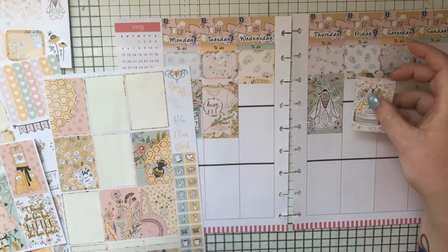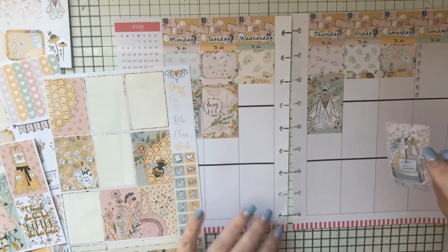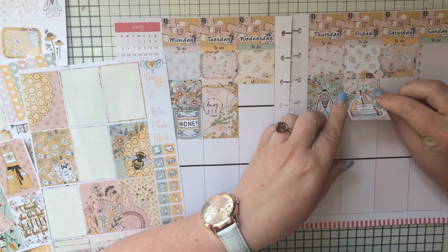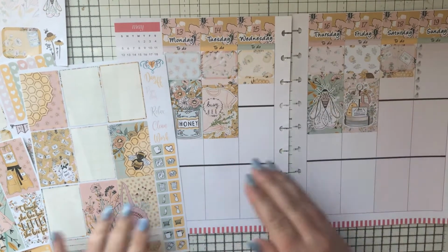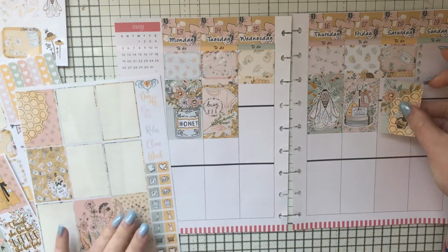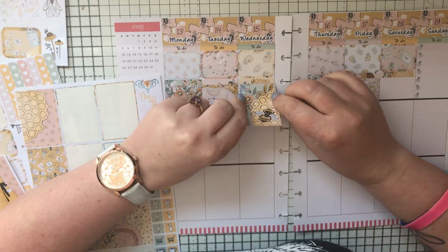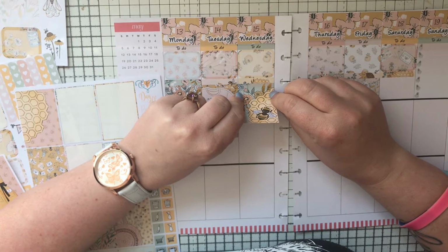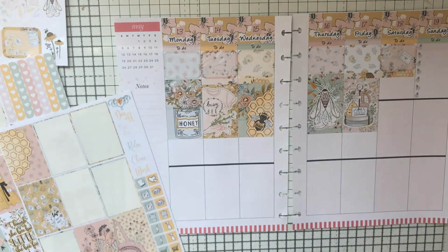But I thought that would be too much. I might put the other bumblebee down that end. But all the saying ones are on that side, so I want a saying one this side. So I think this one's just going to be popped in here like that, and then I'm going to put the other bumblebee. Now, am I going to put him there, or am I going to put him there? I think I'm going to put him here, because even though they're technically next to each other, they are on opposite pages, the two bumblebees. I think that breaks that up rather nicely.